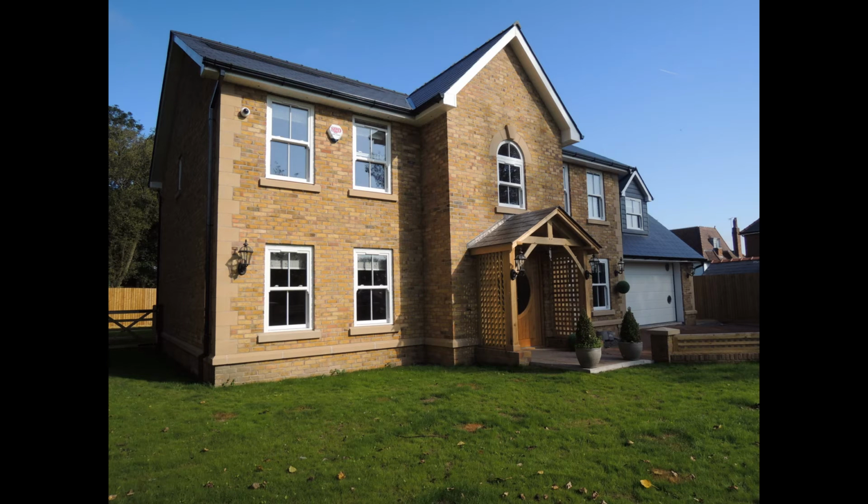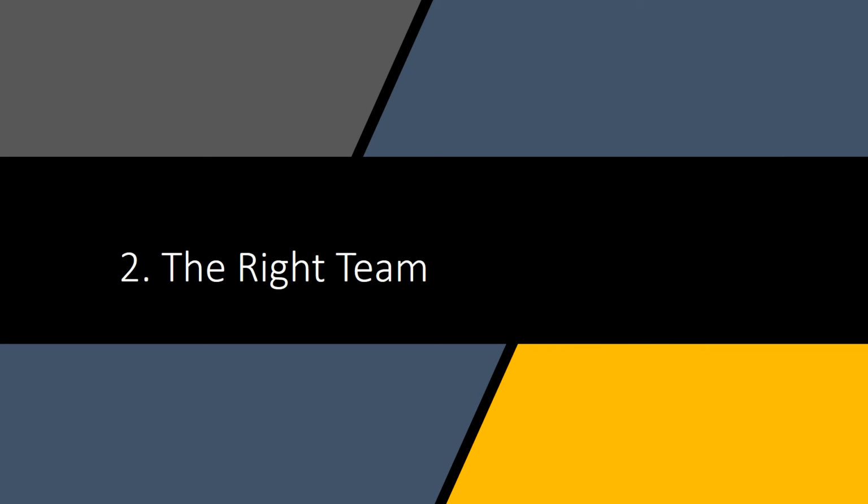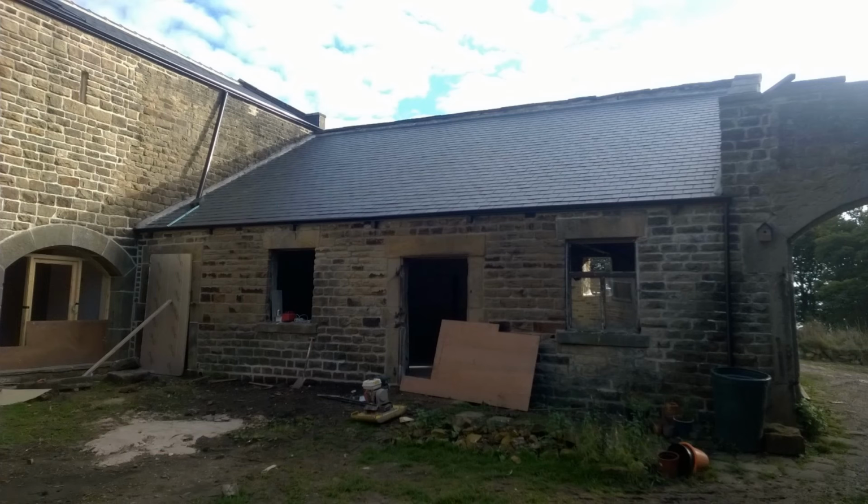As you can see from the project on the screen, the development was finished well. The builder actually borrowed the whole build cost on this project and made a very good profit. So second of all is the right team. If you're an experienced builder, you're likely to be able to do a lot of the work yourself, where you would subcontract out stuff like getting the electrics done and the plumbing if you haven't got that experience.